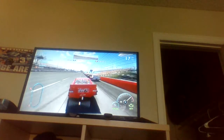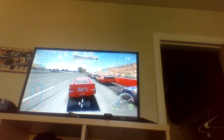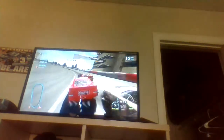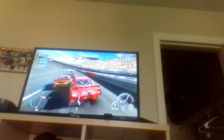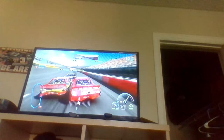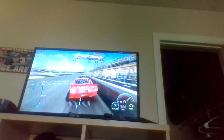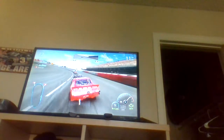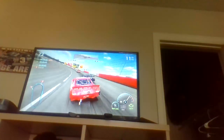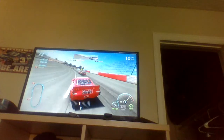Dylan Murray charging that corner. You know he wants a shot at the lead, a win at Darlington. Two to go for Tony Stewart. Dylan Murray gets back into the top 10.